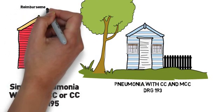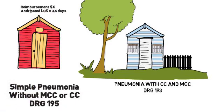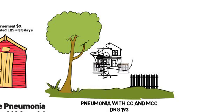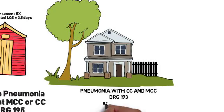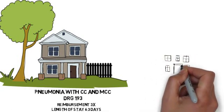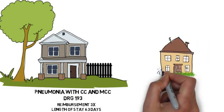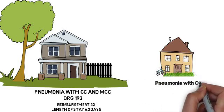The first pneumonia case without an MCC or CC would have a lower reimbursement, and the expected length of stay would be 3.5 days. Case number 2, pneumonia with an MCC and CC, would have approximately 3 times the reimbursement compared with the simple pneumonia, and the expected length of stay would be 6.3 days. Should a patient with pneumonia only have one or more CCs and not any MCCs, they would be assigned DRG 194 with a reimbursement somewhere in between the other two DRGs and an expected length of stay of about 4.7 days.